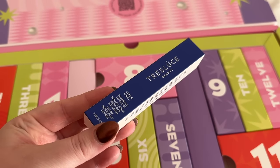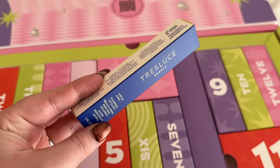I'm not going to lie though, not that drugstore's bad, but when I'm paying like $150, I want more high-end stuff. At least it's full size though. We got 2 in there. It's not bad, don't get me wrong. That is just a personal thing. We're keeping it moving. Number 9. Number 9 is Trisluce Beauty. This is Becky G's brand, I believe. And this is the Plumping Lip Gloss. This almost looks like a mascara.